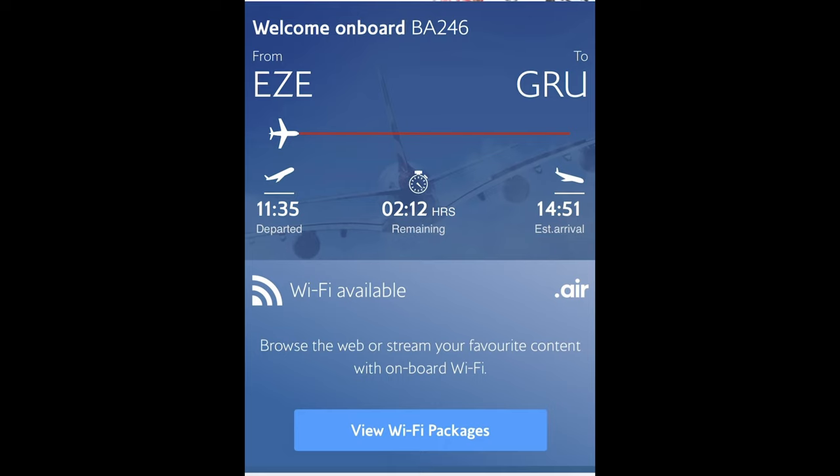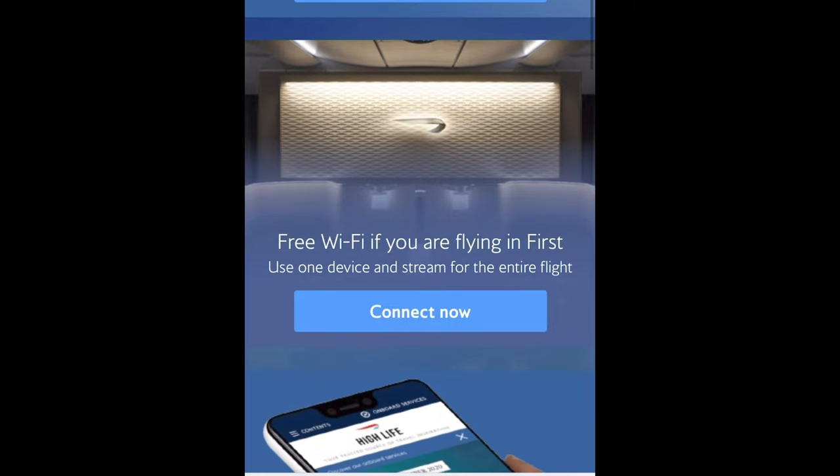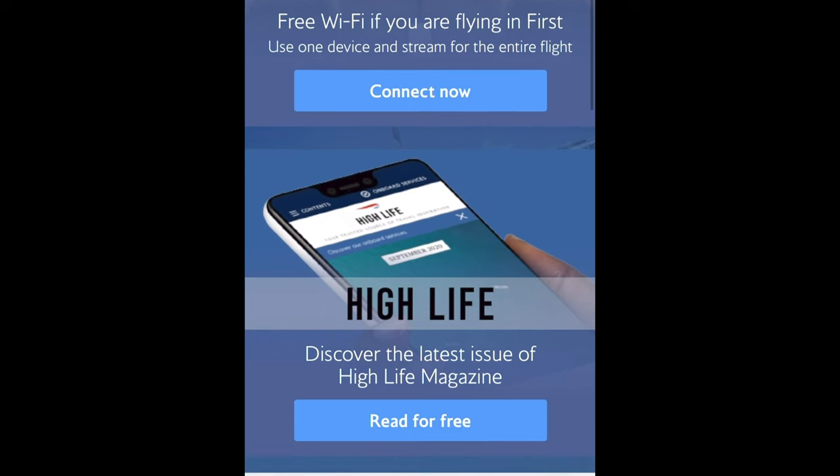So let's talk about the Wi-Fi. They did have Wi-Fi packages. It was available. Again, you see, on a 2 hour and 12 minute flight. So free Wi-Fi if you're flying in first class. This plane doesn't have first class, so no worries there.